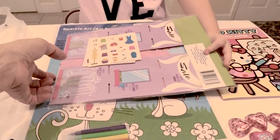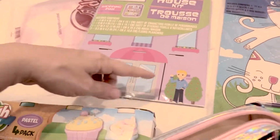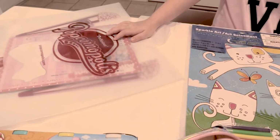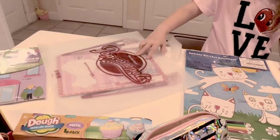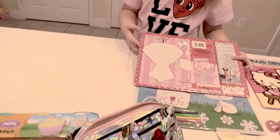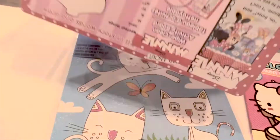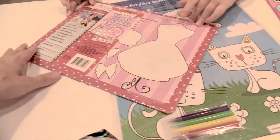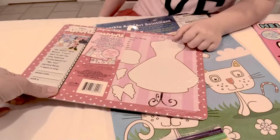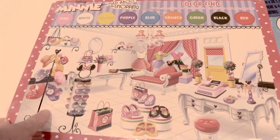What is this? A sticky dress-up house? Oh, a house kit. Look, you can make the house with the girl and the boy and put the stickers on. But can you move the girl and boy and stuff? Yep, I think so. What's that one? What's this? Oh, Minnie Mouse. Oh, cool. That's awesome. A wipe clean activity board. And let's see. Color find. Oh my gosh, this is so cool.